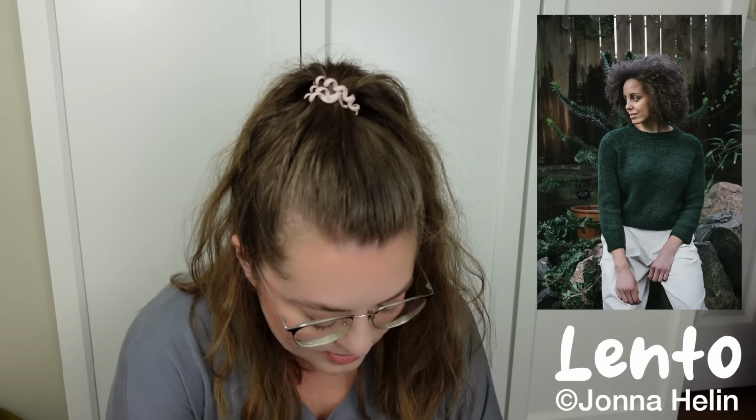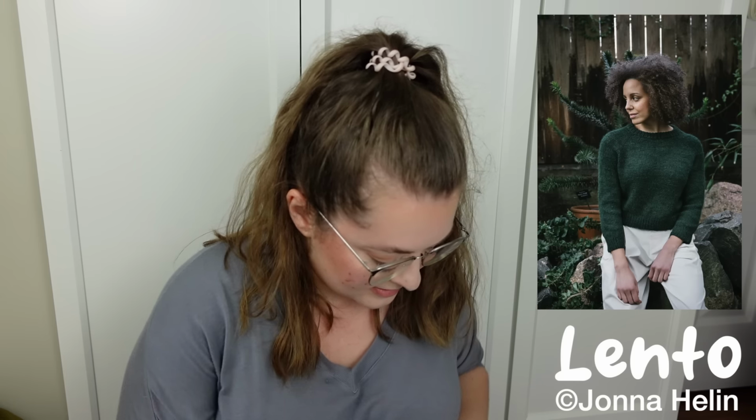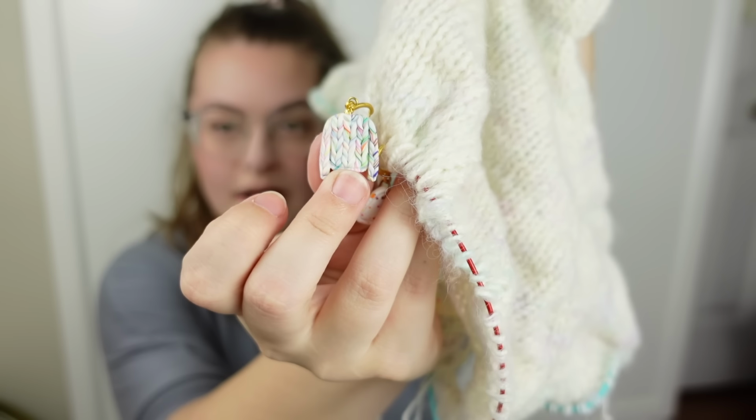This is, what are you called? This is another situation of, this is really white and I don't know how I feel. You're probably not going to be able to see it on screen. Oh my gosh, I forgot about this Progress Keeper too. This is from Hello Lavender.